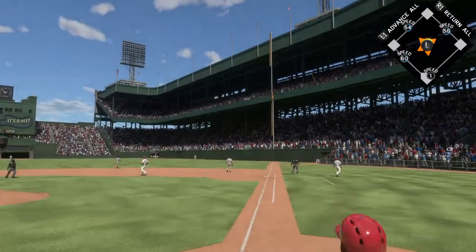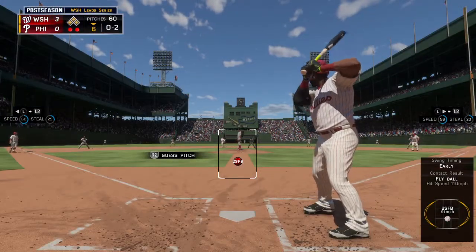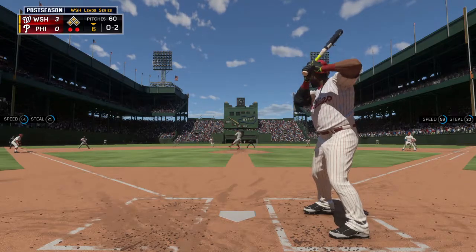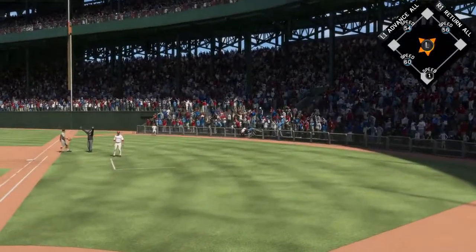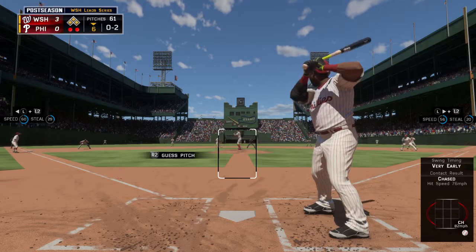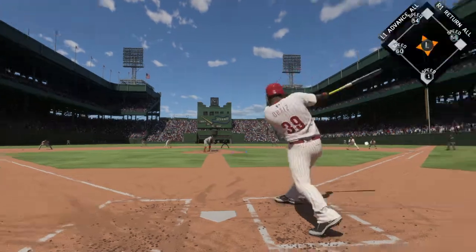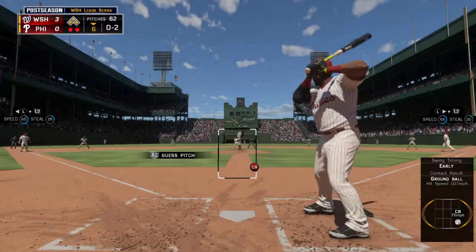Another one fouled off, and he's quickly behind 0-2. Has to be thinking strikeout here. Filthy changeup that time, but he's able to make contact, and he'll get another chance. Here's the 0-2. Out in front of that one, may have been looking fastball. Good job just to make contact.